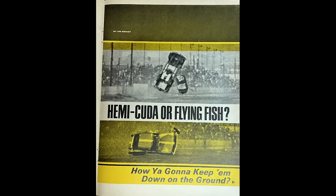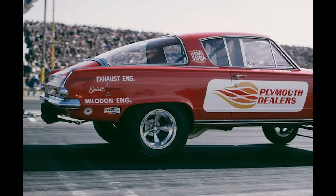It took flight. Lou Baney was relatively new to the ranks of the LA Plymouth Dealers Group in 1965, but he was not new to drag racing or hot rodding, and he certainly understood the marketing potential that a nitro-powered Plymouth could bring to the youth of Southern California.